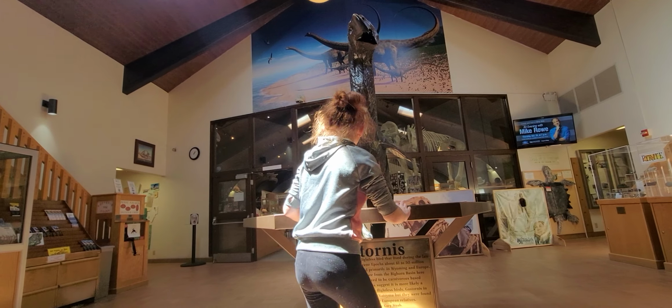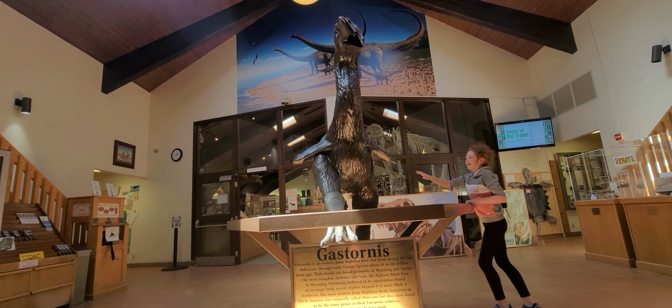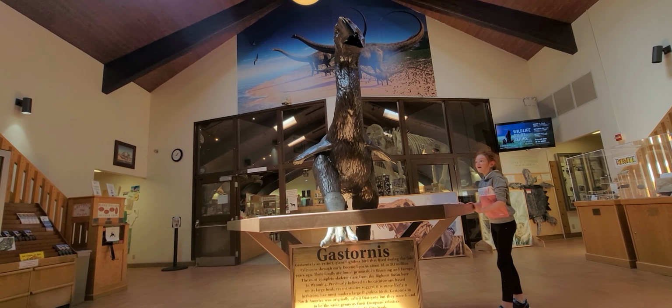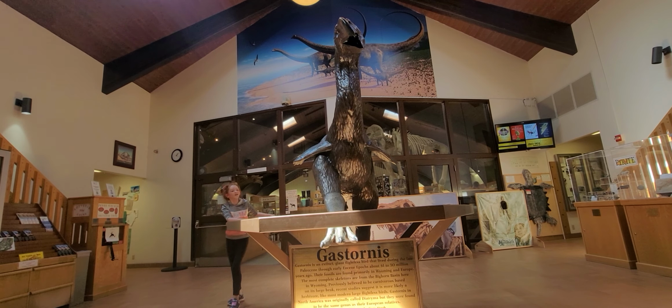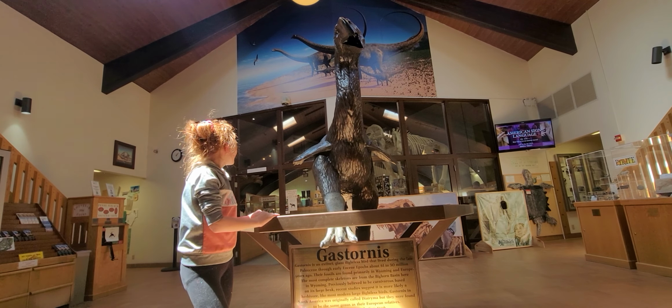This is a Gastornis. It is an extinct giant flightless bird that lived during the late Paleocene through early Eocene epochs. Not sure on pronunciation, guys. About 61 to 50 million years ago.